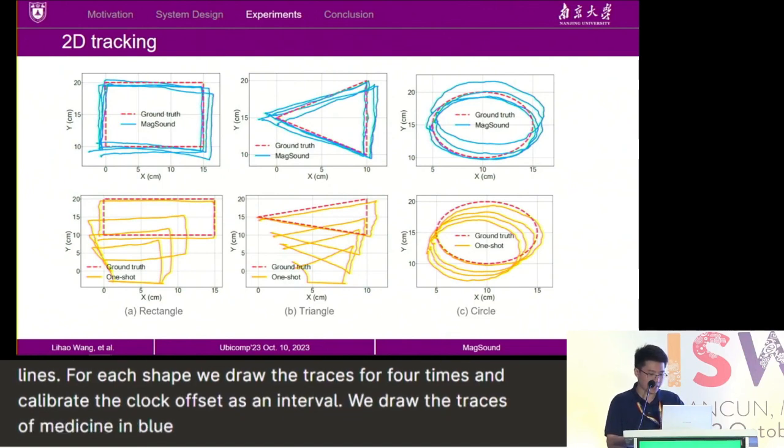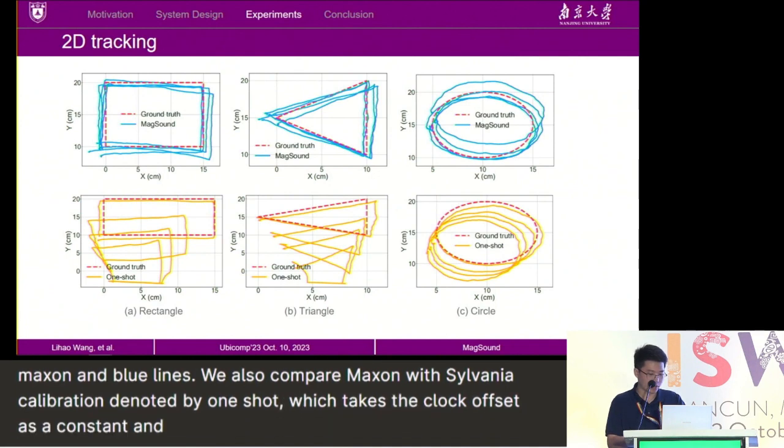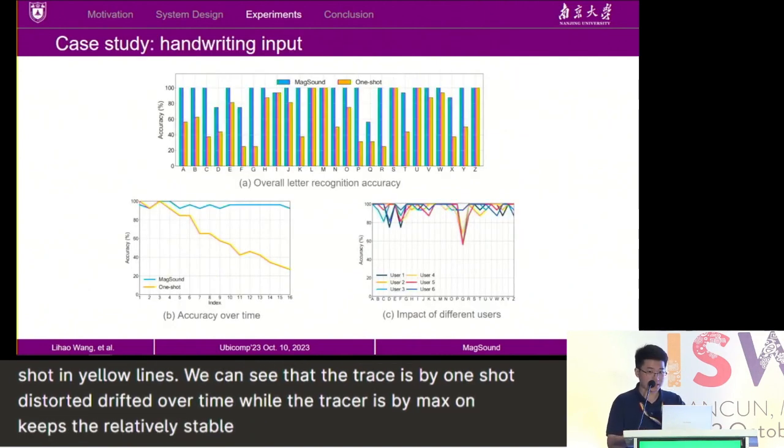We also compare MagSound with linear calibration, denoted by one shot, which takes the clock offset as a constant and compensates it linearly. We draw the result of one shot in yellow lines. We can see that the traces by one shot get distorted and drifted over time, while the traces by MagSound keep relatively stable.